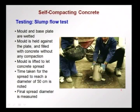Also, this type of concrete requires new testing methods, and I will show you quickly 4 testing methods that are used for checking self compactability. The first is the slump flow test. The slump flow test is basically done with the conventional slump cone. However, we use a base plate, and when the concrete is poured and lifted, the concrete does not slump but completely flattens, and we have to now measure the final diameter, and also the time taken to reach 50 centimeters is measured.